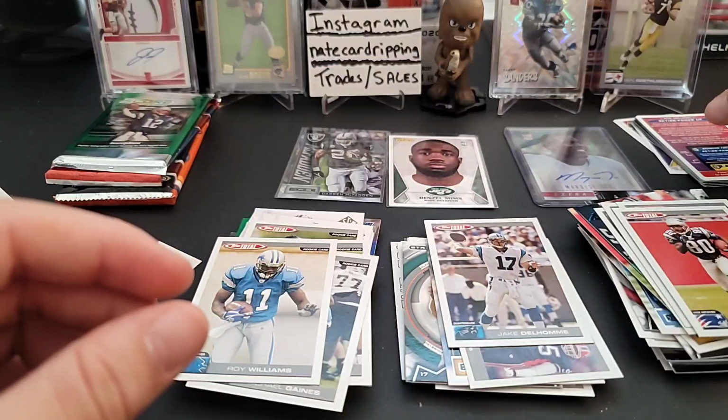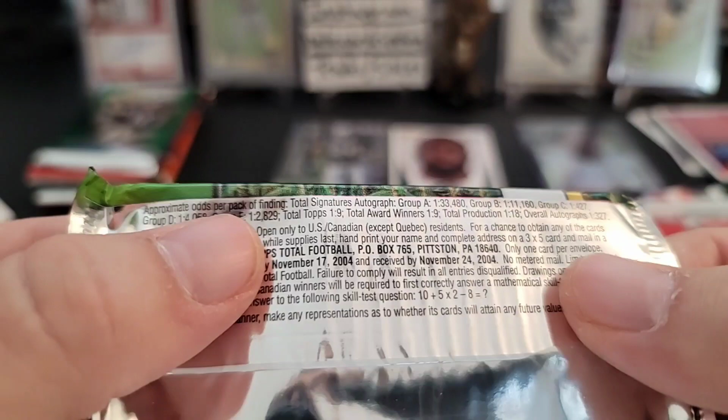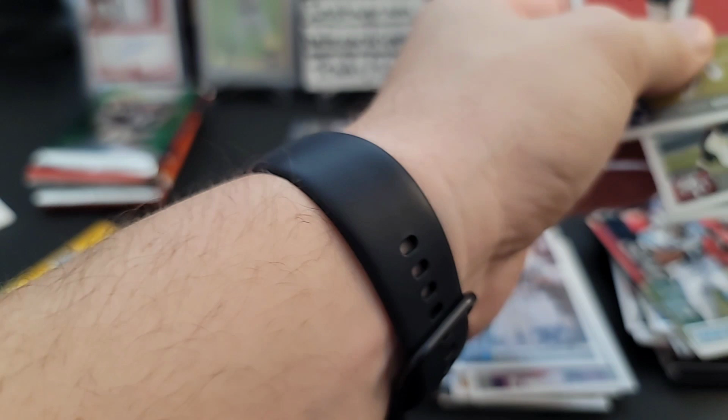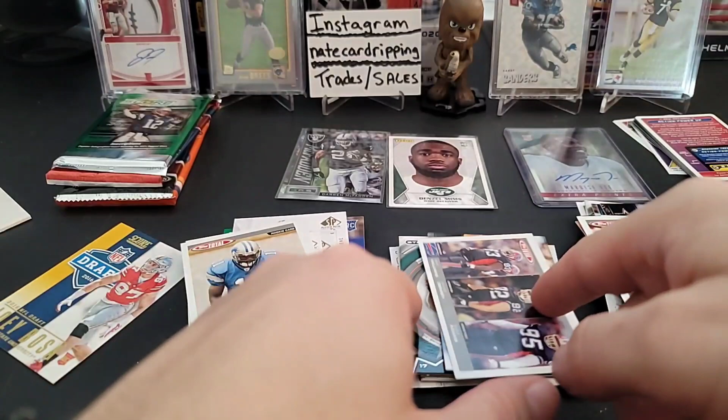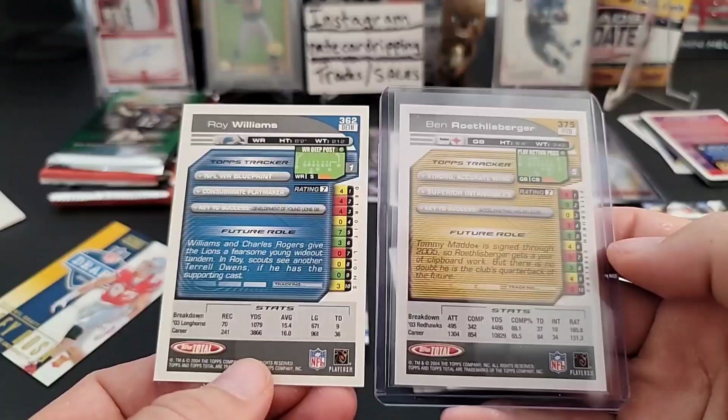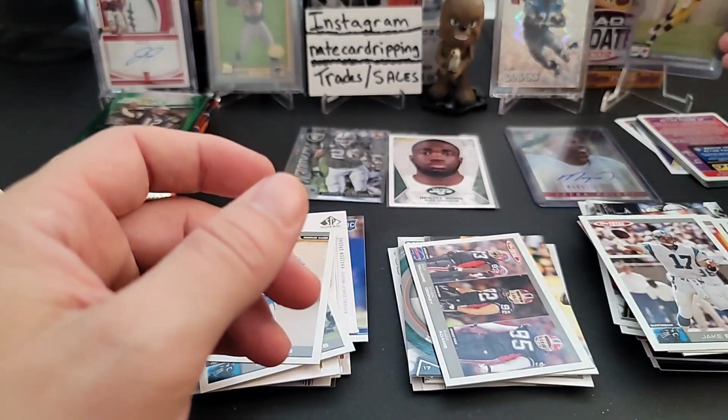I don't know how rare that card is or not, but let me look at the back of the pack real quick. Doesn't really say anything about the... Maybe it's a Total Topps card. I don't know what makes it like a gray border. Were there any other ones that were gray border too? I don't see any there. No? Yeah, that was the only one in that pack that was gray bordered. So the Big Ben's a gray border. I don't know what the reasoning behind it is. Doesn't really say anything about it exactly, but that's cool. That's awesome. Very young Ben Roethlisberger.